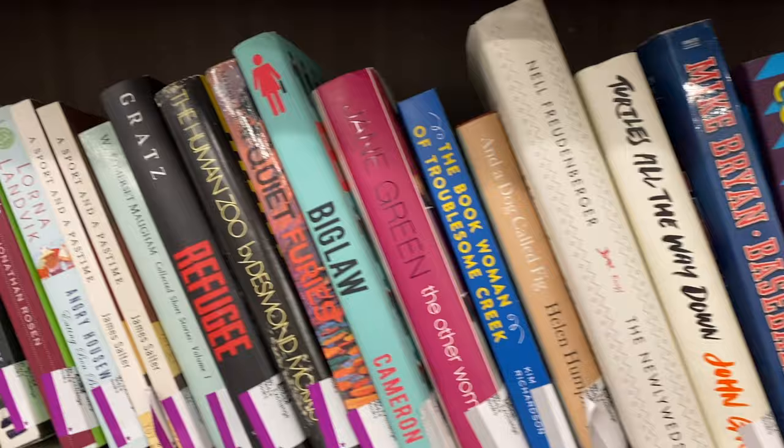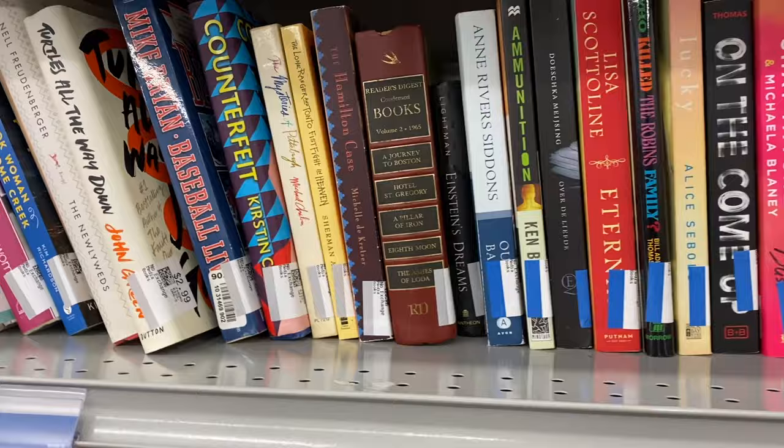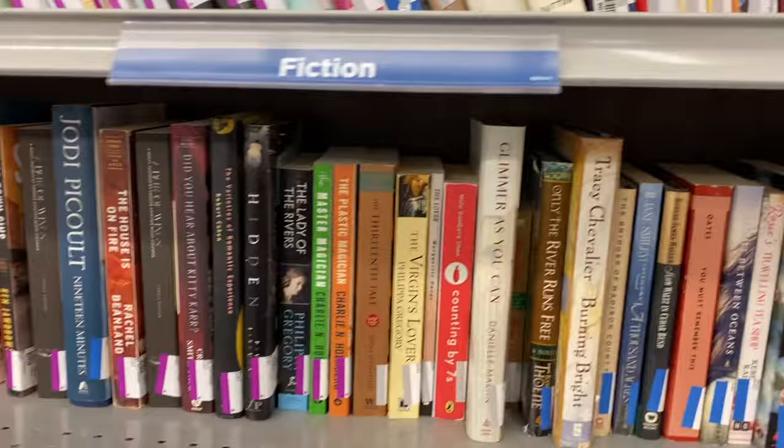And then this one, I've seen this here a couple times, The Bookwoman of Troublesome Creek. And then you have Turtles All the Way Down by John Green. I have never read that, and I've had an urge to pick it up, but just never have. And then some more. There was another Lisa Wingate there. And then some more titles down here.